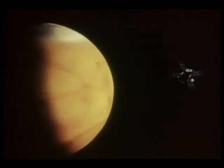Vikings to Mars and the search for life there. This country's first close-up scientific exploration of the red planet.